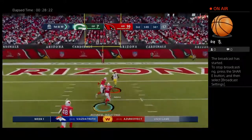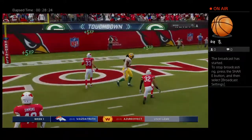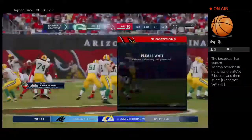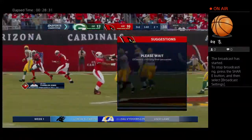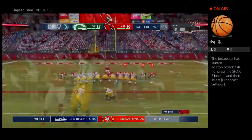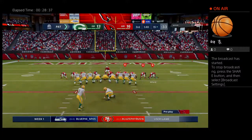Looking deep for Adams. That's going to be caught. And he will get this into the end zone. Touchdown, Green Bay. Touchdown. Davante Adams, 34 yards. And the Packers are back within a score.